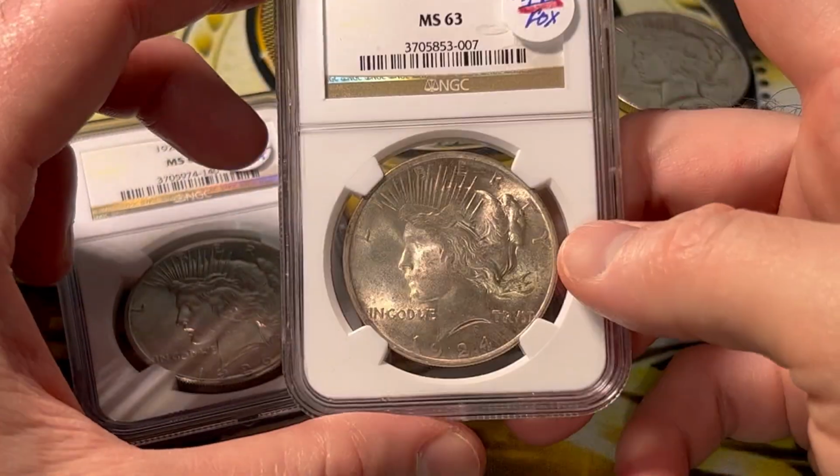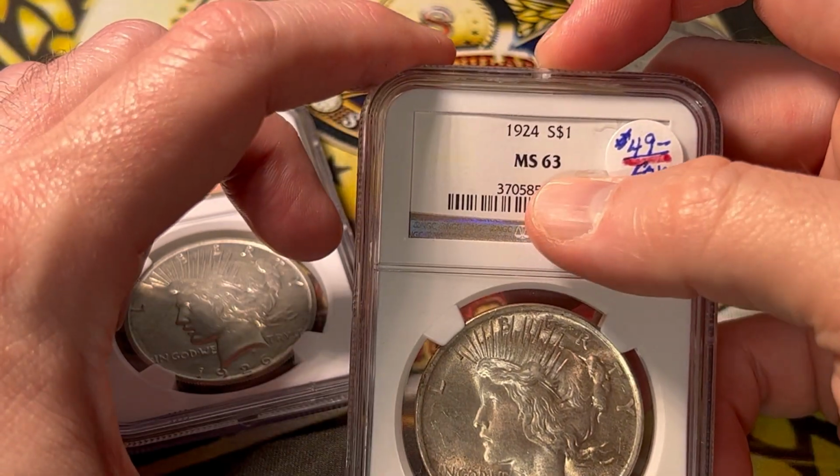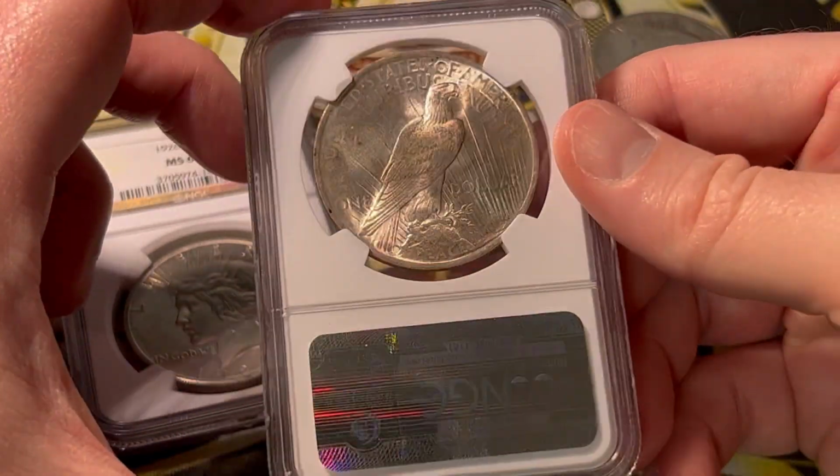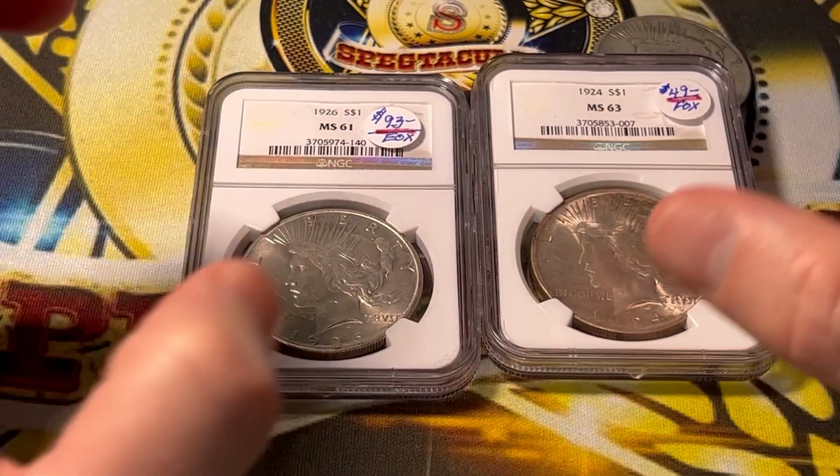1924, not the rarest year by any means, kind of a more common year, but you start to get higher grade, it starts to become a little bit more interesting, a little bit more valuable. So happy to have both of those.